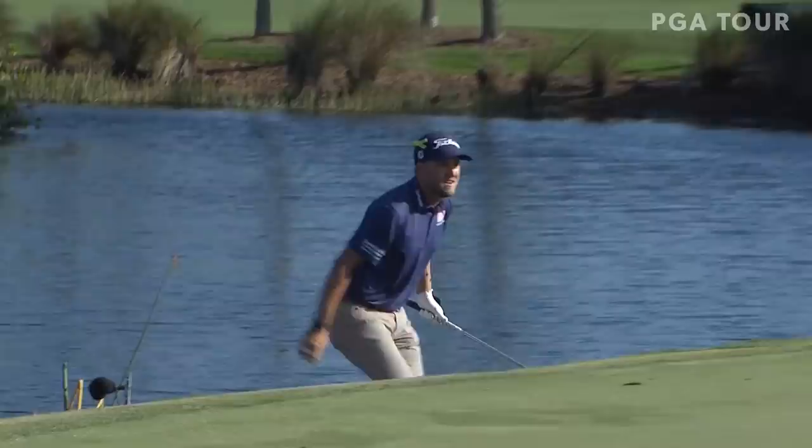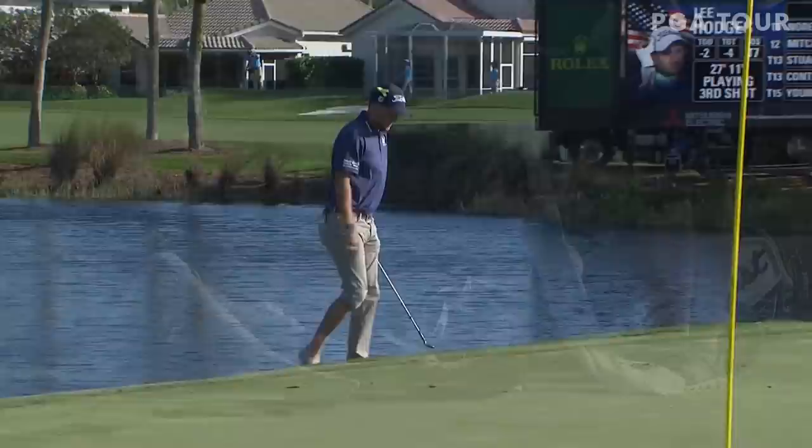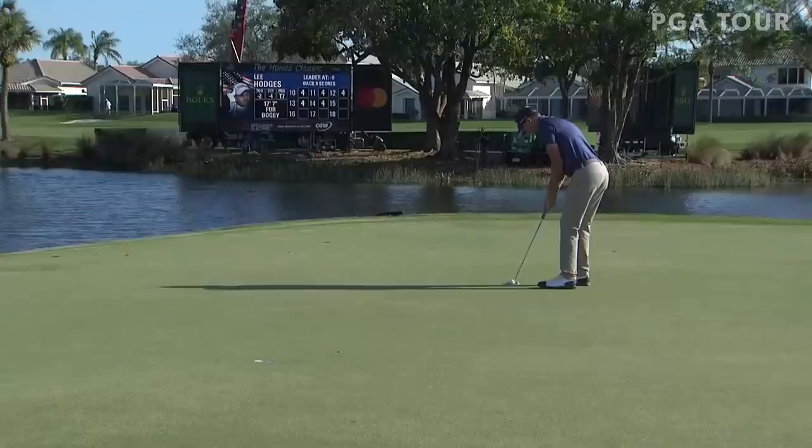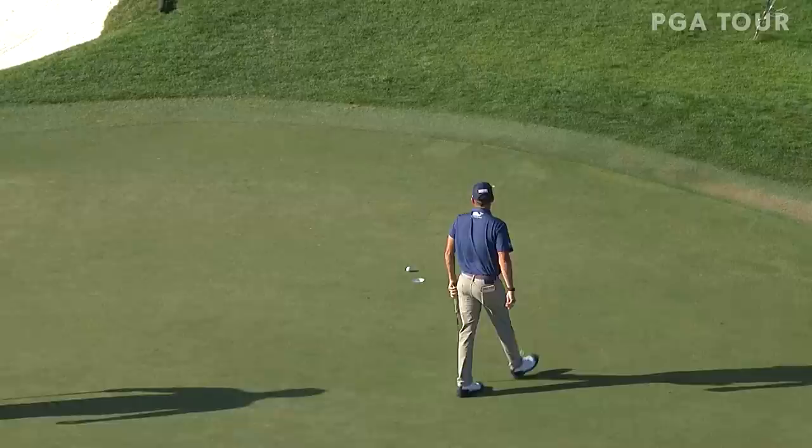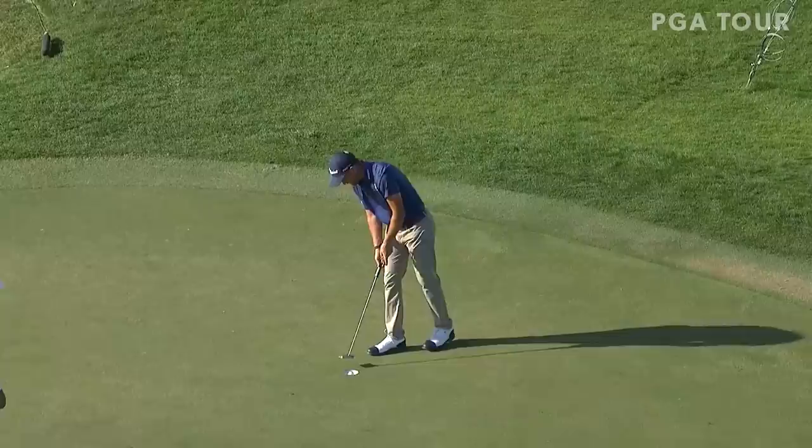Look at that, not a speck of dirt on his clothes. I got dirty just watching that. Reckon he's going to give it some pace. I'm finished guessing with this kid. Get in. Oh. Stay dead straight. Yeah. So it is a double bogey for Lee Hodges from 4 to 2.